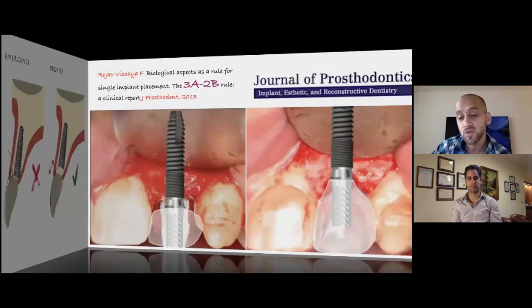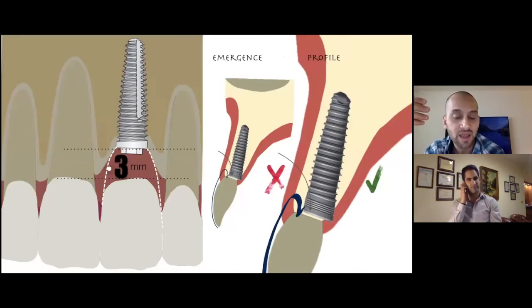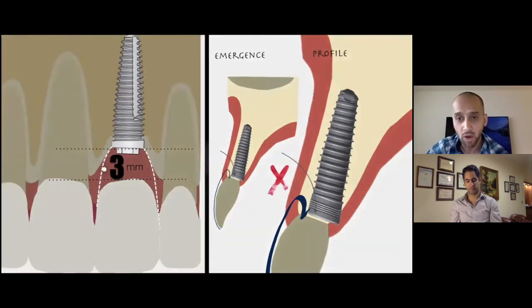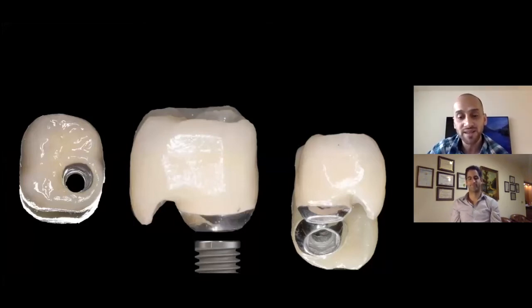Because when we don't do that, we run into situations like this, because now the laboratory technician does not know where the height of the implant is. So he tries to emulate the cervical area for you, and when you place that onto the implant, you can really lead into the problems that we have seen with crestal bone loss and also food accumulation. So when you see a crown like this, of course it's frustrating, but maybe this implant is not deep enough, right?